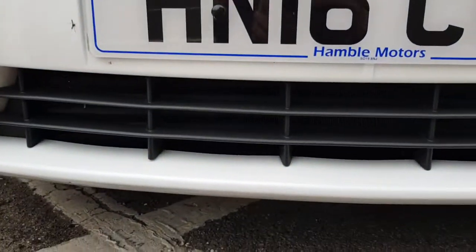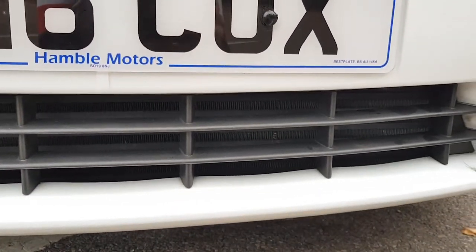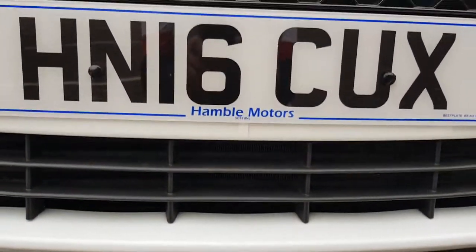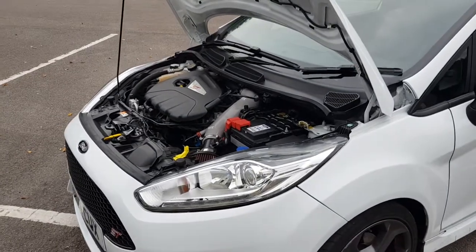MTC intercooler. It's only about £176 on a group buy on the Mark 7 page. That's a really nice piece of kit. It does me well. It's definitely noticeable. So yeah, that's the engine bay there, and we're going to have a little look around to the back of the car now.